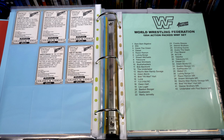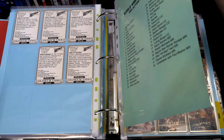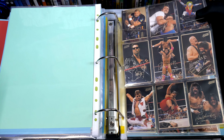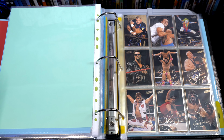All right, so here we go. We're going to dive into the 94 Action Packed World Wrestling Federation card set. And you're going to see right away, if you look closely, these cards are much thicker. It's almost as thick as a credit card. So here we are, the first one that we have. These also have a gold reflective border going around it, and the Action Packed logo is gold. So these cards, they definitely put a lot of effort into the details, and definitely really, really good quality.